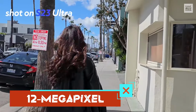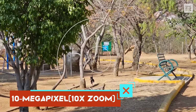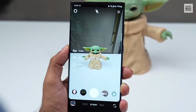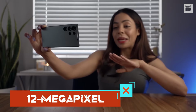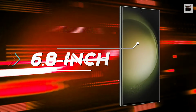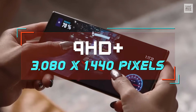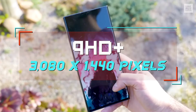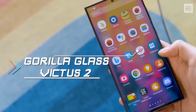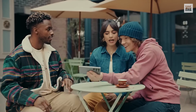The second camera is a 12 megapixel wide angle, the third is a 10 megapixel 3x zoom, and the fourth is also 10 megapixels, but 10x zoom. I love all that graphical power and zooms. Plus, it also has a 12 megapixel front camera for your selfies. And where will you see everything? Of course, it's a beautiful, great, magnificent 6.8-inch AMOLED display with a QHD Plus resolution of 3080 by 1440 pixels, protected by Gorilla Glass VICTUS 2. It's magnificent. How much does it cost to get this beauty? $1,200, and it's not an exaggeration to say that it's a reasonable price for everything it offers.